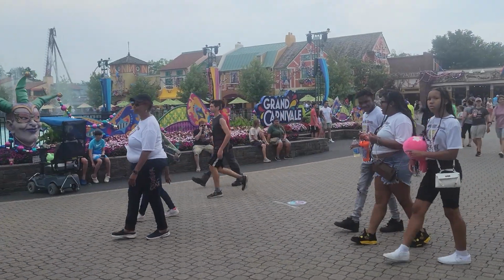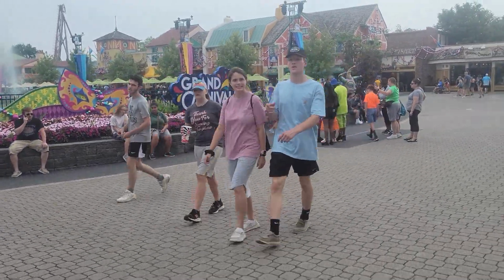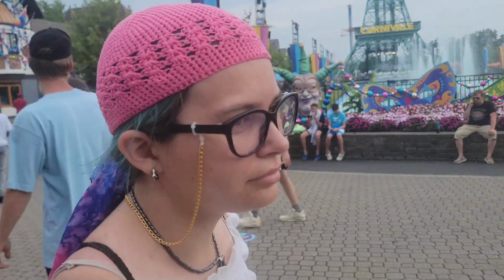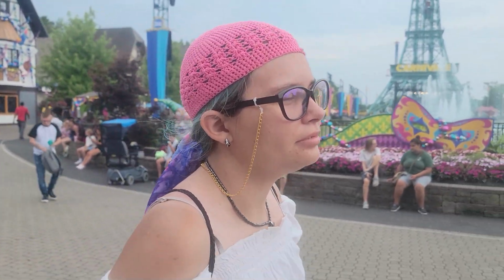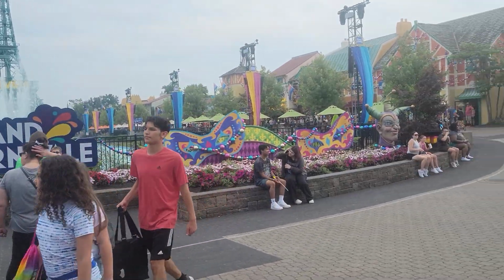So it is Grand Carnival, the festival of the giant heads. Do you have a giant head? Not as big as yours. Did you just say I have a fat head? Yes. Oh, man. Giant heads.